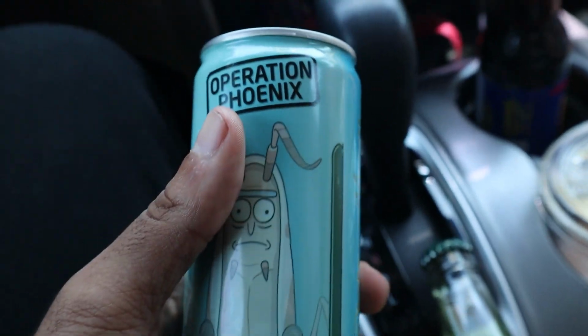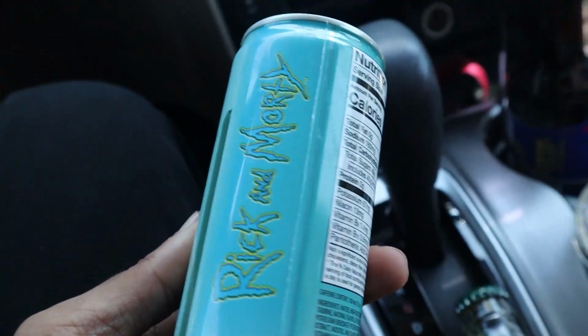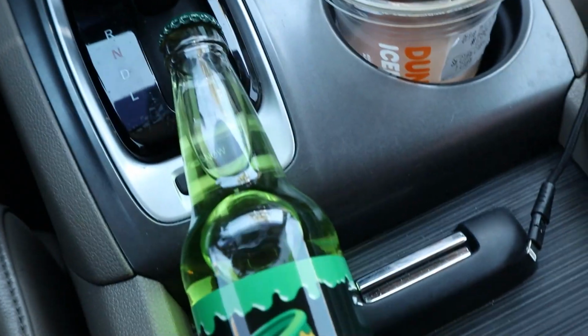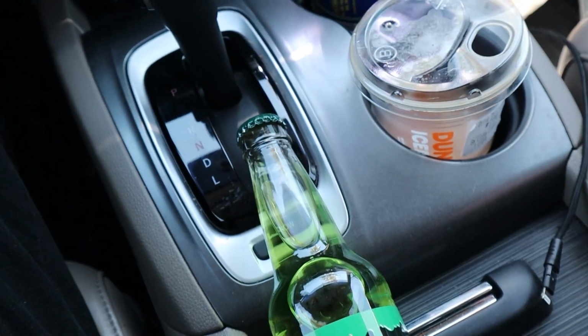So this one right here is for my collection, Operation Phoenix here. This is one of the Rick and Morty cans I didn't have, so I was glad we were able to add this guy to the collection too. And we got the pineapple. But this one right here was just a taste with you guys, a Toxic Waste Sour Soda. Let's give it a try.